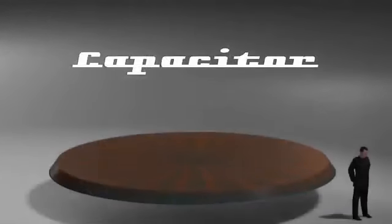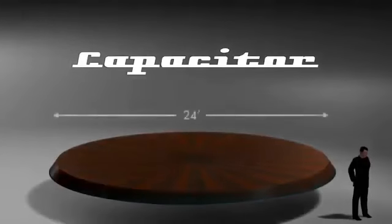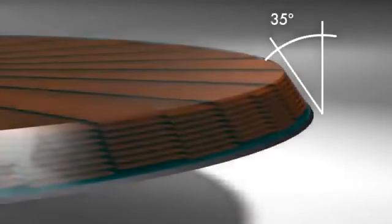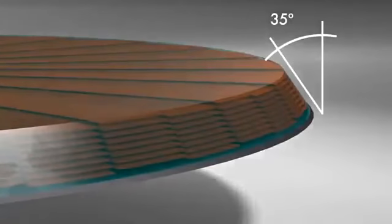From everything I've been able to gather, it helps to understand what some of the components are. There's a large capacitor array on the bottom of the craft. In the smallest version, it's 24 feet in diameter. The outer edge of the plates and the capacitor section itself are shaved off at that same 35-degree angle. So you have a series of plates that are progressively smaller as you get higher and higher in the stack. And there are 48 sections that are all set up like that.